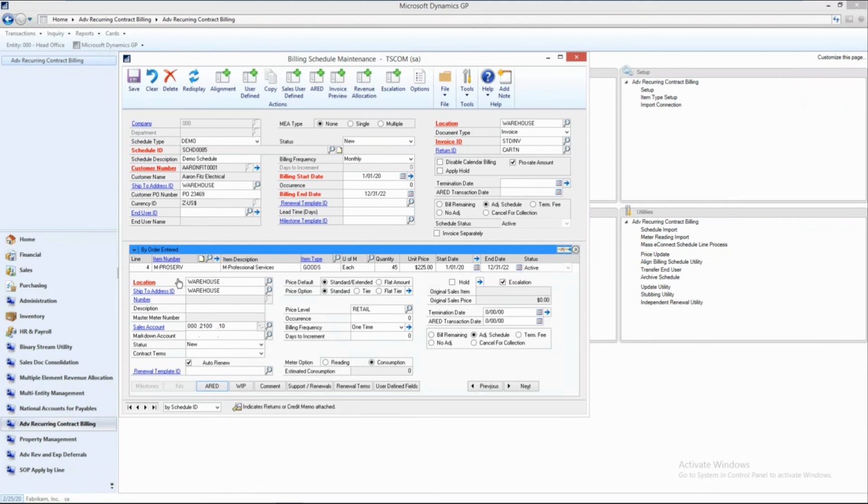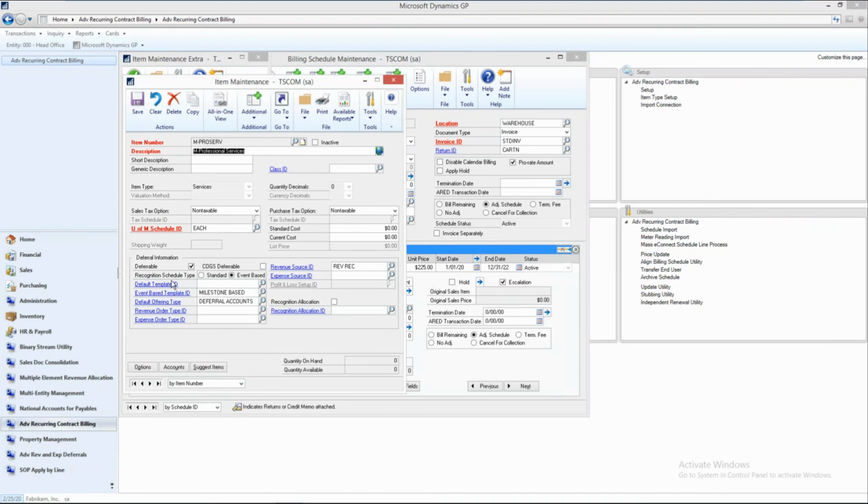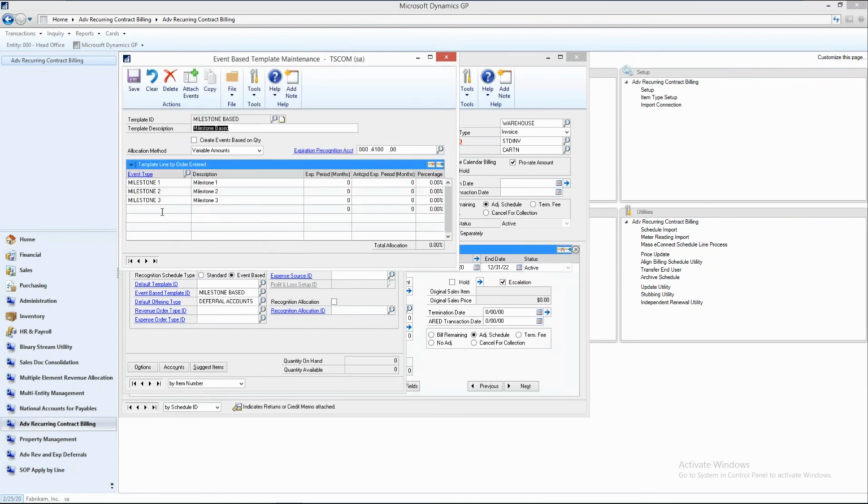So again, I'm going to take that item, and if I drill in, we have that same section set up. But in this case, I have an event-based and a milestone-based template. This particular template says I've got 3 milestones. I can add more as I go. So if it takes me maybe 5, 6, 7 months to use those 45 hours, I just keep adding milestones till eventually I'm at 100%. And I can do this based on equal amounts, by percentage, variable amounts, which is how this one is built, or based on percentage of completion. So I can set up this schedule.